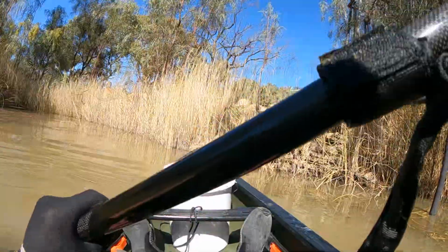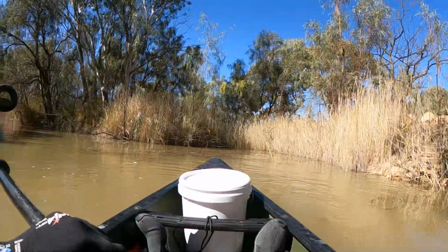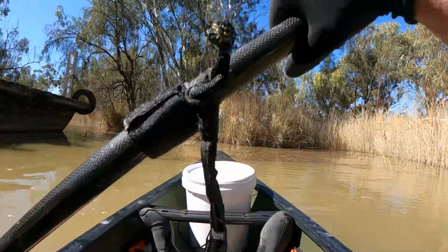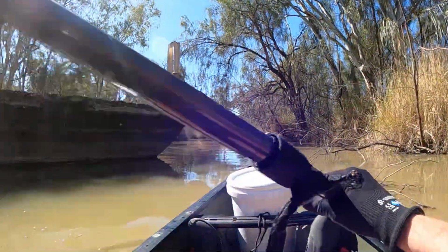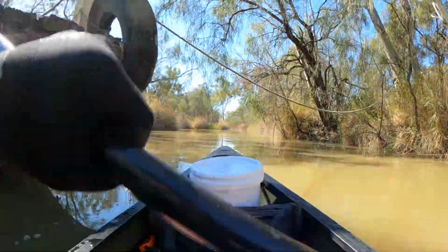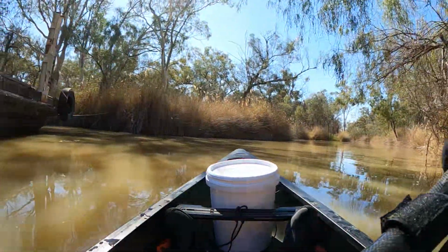Okay, so pump for water, and then we've got an old pump here. It's amazing. So just a really riverboat of some form. We'll have a look around the other side while I'm here.